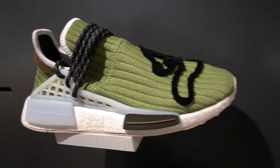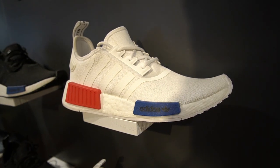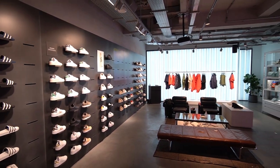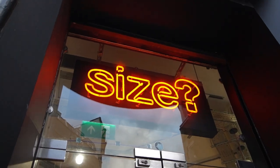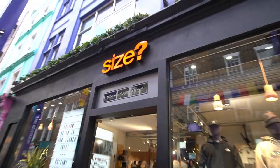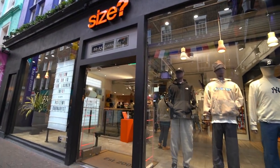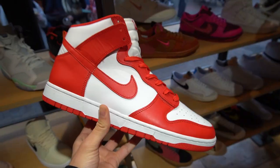So there was your look at the Adidas Originals store here in London. This one is a concept one, so that's why they had some really cool stuff on display. Next up, we're gonna check out Size?, another very, very popular sneaker chain here in London. We have a couple locations in Canada, but honestly, this store has a really, really good selection of things when it comes to sneakers, clothing, and more.